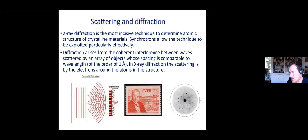He reasoned that the separation between atoms in the crystal, which is of the order of 0.1 nanometers, was comparable to the wavelength of the X-rays that were then available to him. And lo and behold, when he exposed a crystal to an X-ray source, he got this pattern of spots. And that proof that X-rays had a wave-like form won von Laue the Nobel Prize in Physics towards the start of the 20th century.